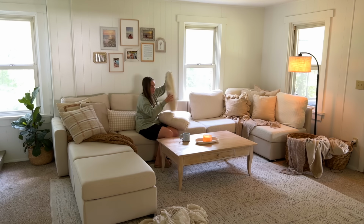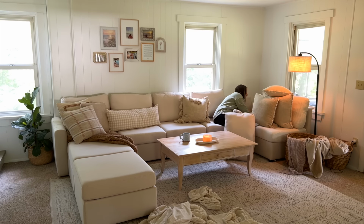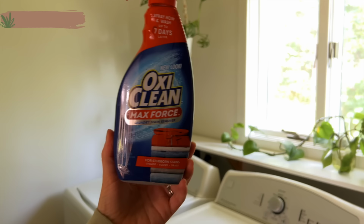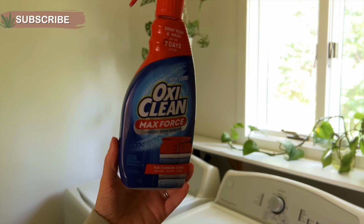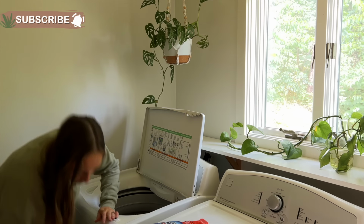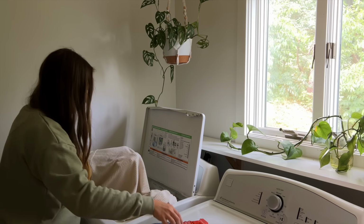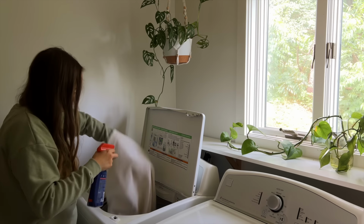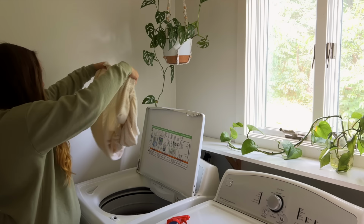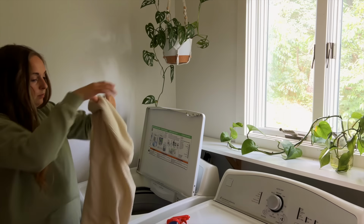So one of the first things I wanted to do was take all of these stretch covers off of our sofa. I love these. You almost can't tell that they're on. And so I love taking them off and throwing them all in the washer. If something gets stained too badly, I can easily replace them because they're really inexpensive and they come in a ton of different colors. So I just took them all off of the sofa and I took my stain spray. I love this OxyClean spray, and just sprayed a couple spots.